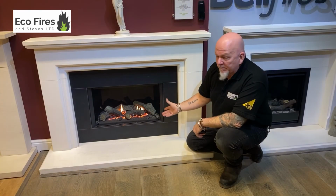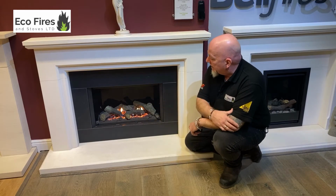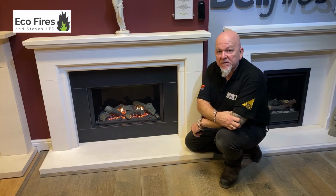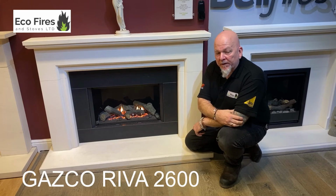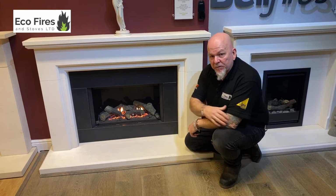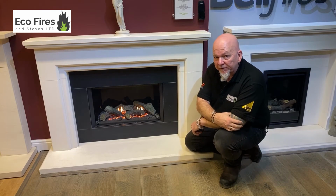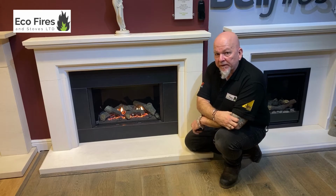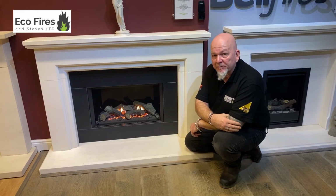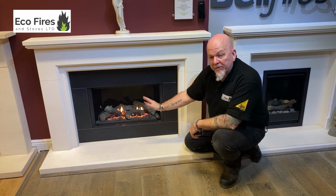I mentioned they do other sizes and designs. I just want to show you this product here. It's the Gasco Riva 2600, one of their latest gas fires. The other ones I showed you are also Gasco products, which is basically our main gas fire that we sell. We do like the backup and support we get from a British manufacturer. It's worked well for us. But anyway, so this is the Riva 2600.